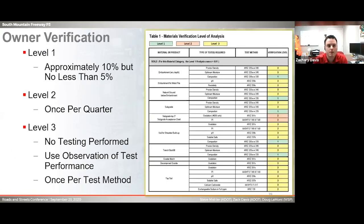Next slide. So as owner verification, the picture on the right is just kind of what we use for the materials verification. In terms of actual construction inspection, we had a lot of different other activities, but for sampling specifically, we would sample approximately 10%, but not less than 5% for a level 1. We also had level 2, which we just sample once per quarter, and a level 3, where it was either no testing performed or we would just use the observation of the test performance. So a level 1 would be like densities, concrete, things like that. As we considered them less important, we would move into level 2 or level 3.